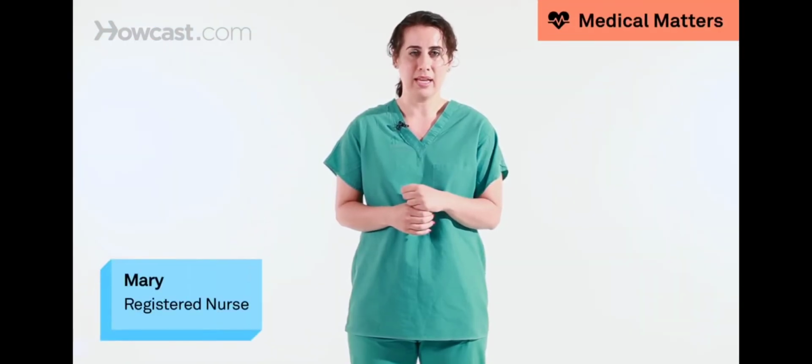A stroke is very serious and needs to be treated right away. You'll commonly see this in elderly people, but you can see it in all ages, in all walks of life. You want to diagnose it quickly, and you want to get help quickly. So what is a stroke?